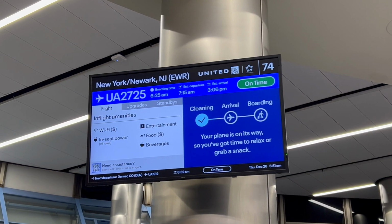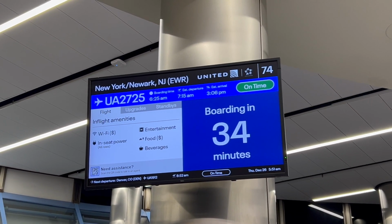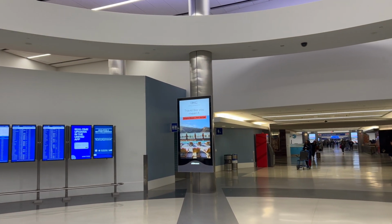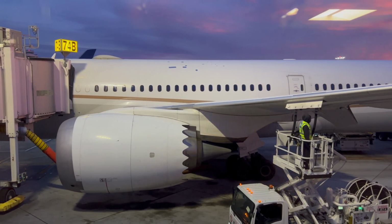Check-in, security, everything was really smooth, dropping off my bag. We got to the gate pretty much a couple minutes after going through security. Terminal 7 was actually quite dead today, surprisingly, because this is around the Christmas holiday. You could see down the concourse here that there are not very many people, which is surprising, especially at this early hour, about 6:30 in the morning.